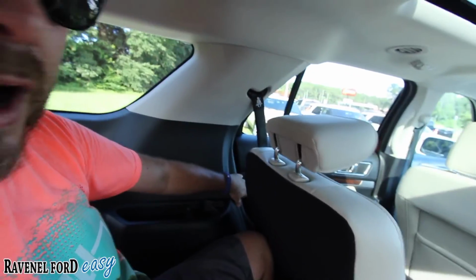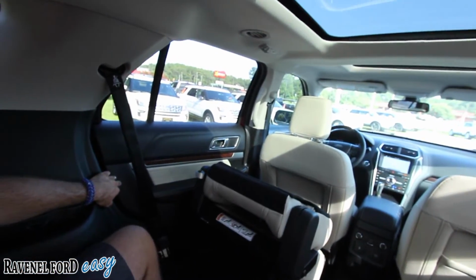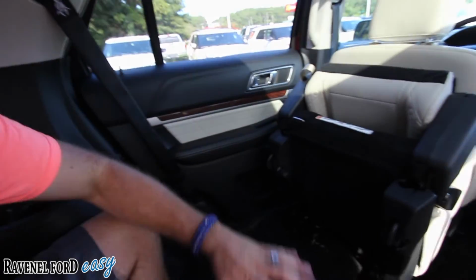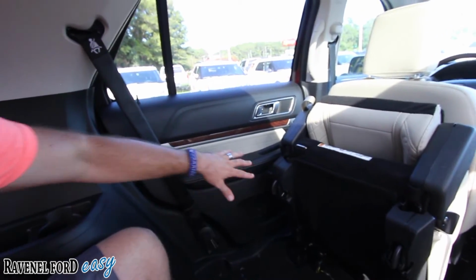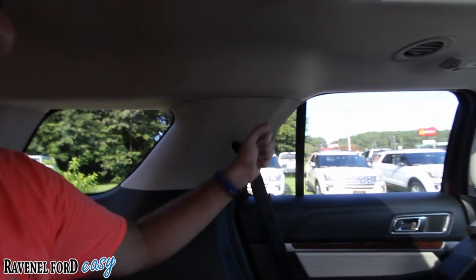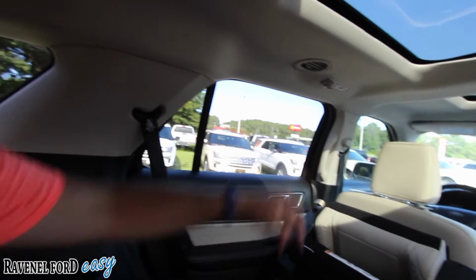Nobody. All right, if we want to get out, you're going to hit that button over there and just do that again. Put your foot here, push it up like that, and you've got a huge opening there to get out of the car. Again, I just wish there was a handle or something to grab. That handle's way too far up.